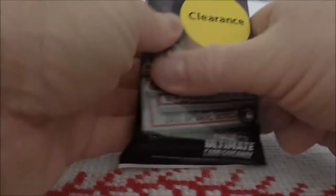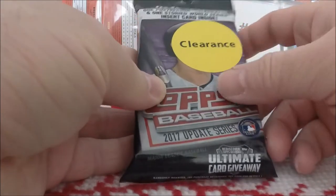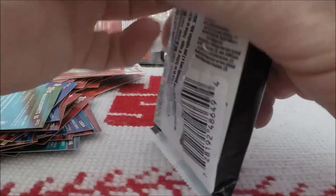All right, this is our other pack of 2017 Topps Update. Let's get some last pack mojo. Find, if we can, Mr. Cody Bellinger.